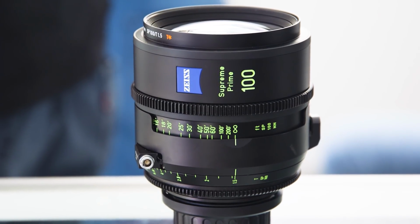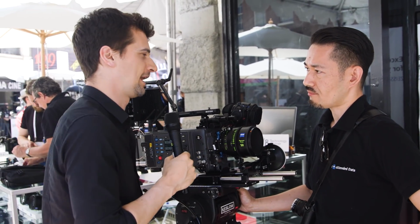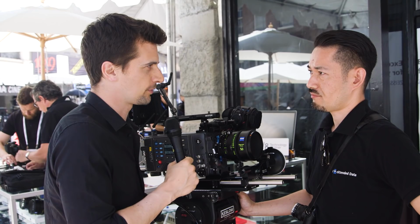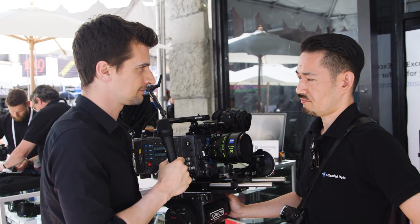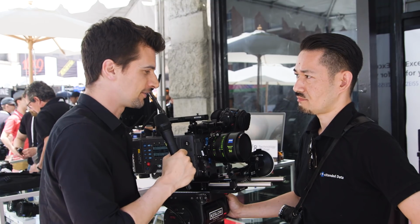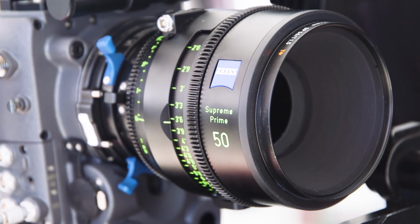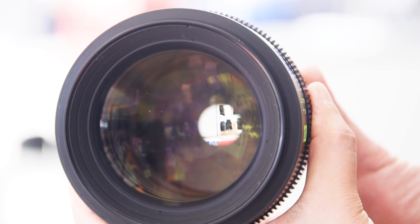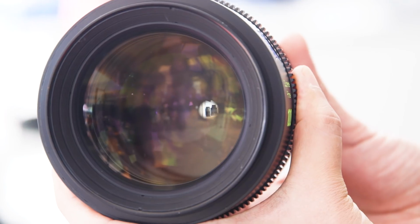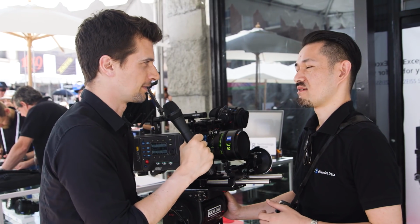So what is the actual difference? A lot of people know and love the Master Primes. I have shot with a Master Prime before that actually did cover the full frame. So what's the difference now? The Master Prime range lenses that cover full frame are not every single focal length, so you just happened to use one of the lenses which covers full frame. The wider ones probably have a problem with that.